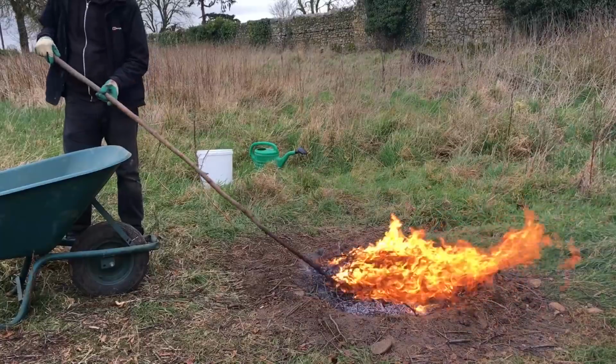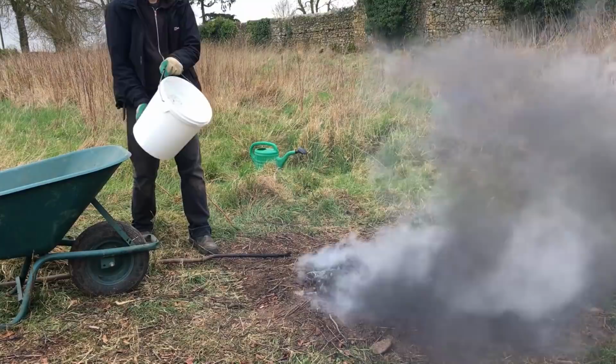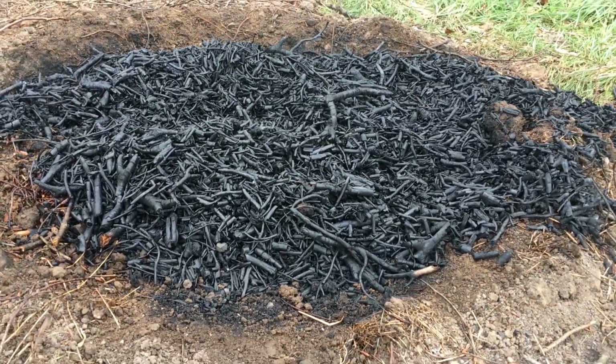While other methods could allow better or more refined quality of charcoal to be produced, or that can capture additional products from the burning process, this low-tech method really works in my situation.